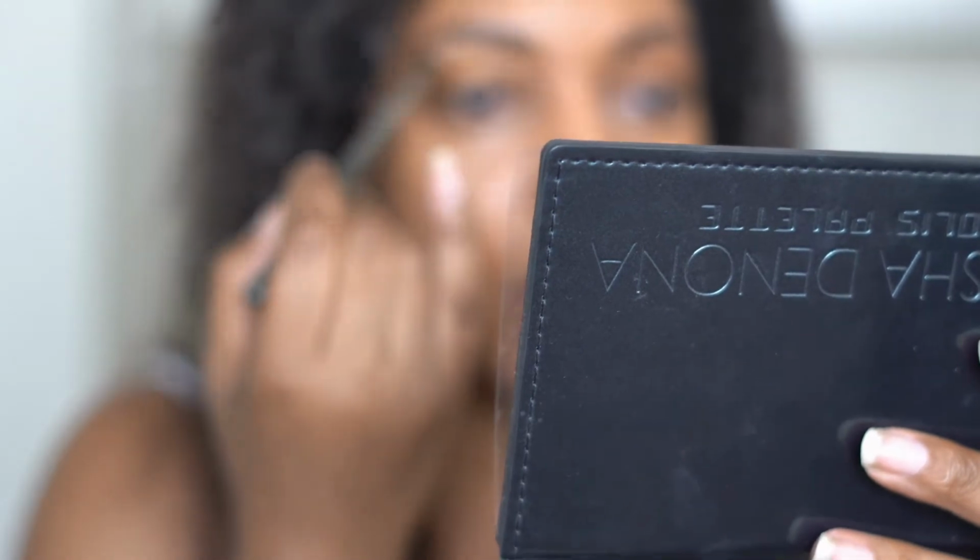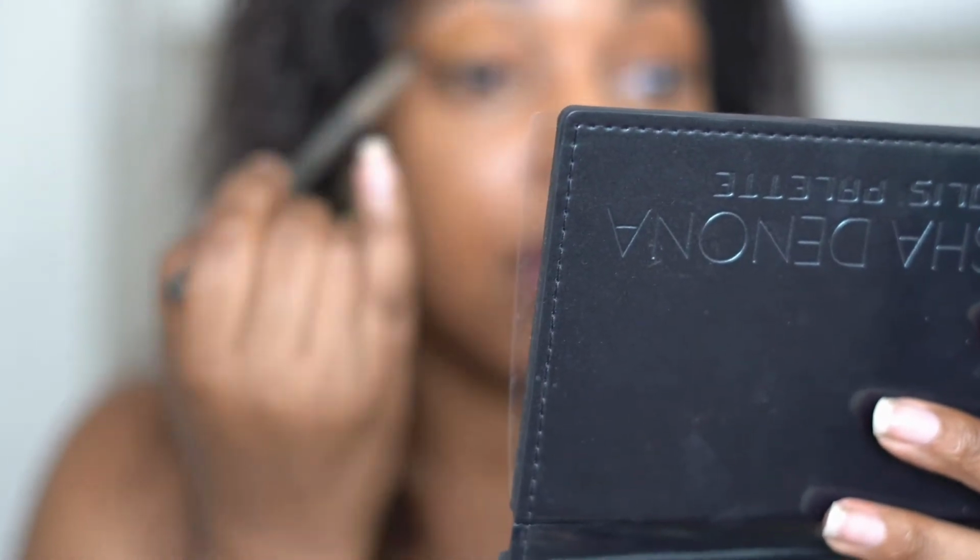So we got bronzer to get to. All right, so, ooh, hello. We've got just a little bit of definition there. I could do other things, but you know what, y'all? Let's get to it. Bronzer.